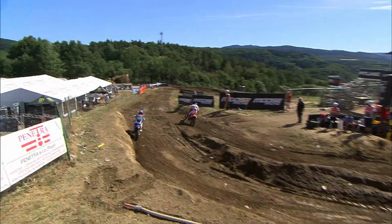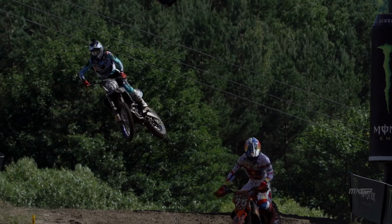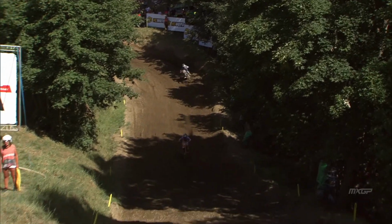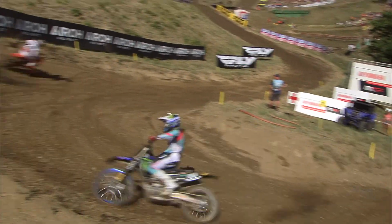Looking to strike early here, that's exactly what he does. Door wide open, and the Frenchman through. Proper gloves off, this is between these two. Exactly what the fans want to see, both out front, both duking it out. Oh, I almost lost the front end there, though.